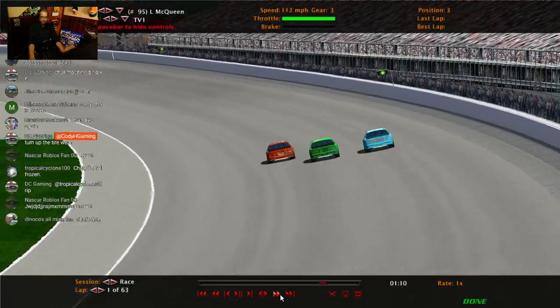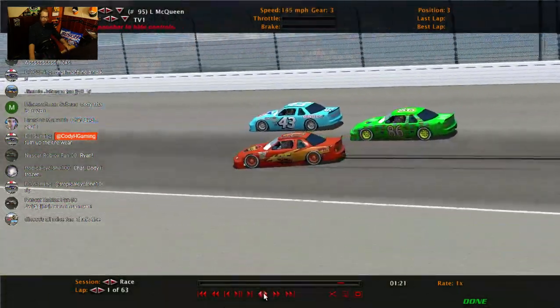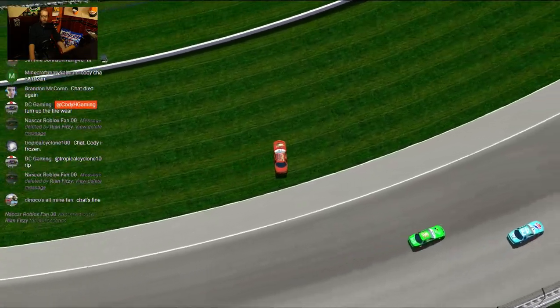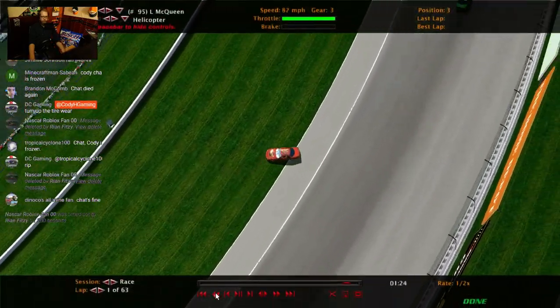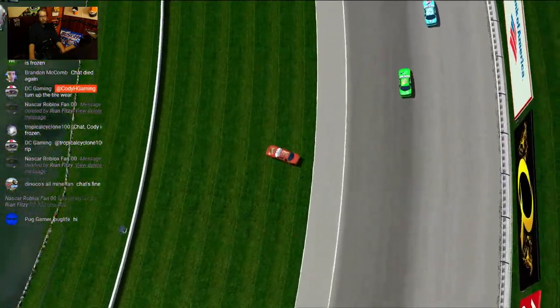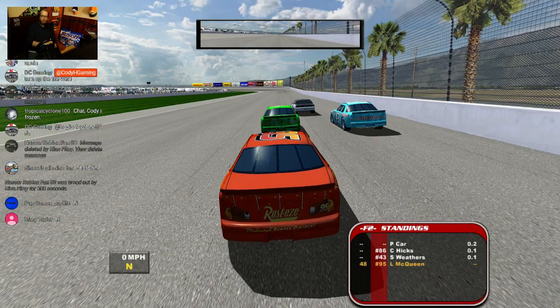Because it seemed like I had a lot more control over the drift in the grass before I came around too far and lost it. I think if I wasn't sliding as much before I got into the grass, that could have been feasible.